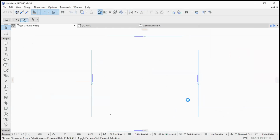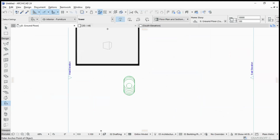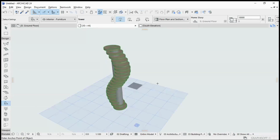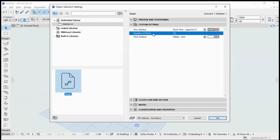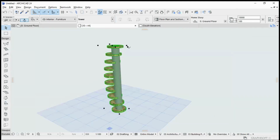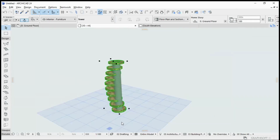Once I'm done with this, this element is going to be available in my embedded library as an object. So let's just place this. Here's the object. You can see in 3D it is there, what we created. And if I open the settings, you can see that these are also the parameters that I added. If I change these here, you will see that it updates as well. Or if I change my overall height, you can see that this is a fully parametric thing.